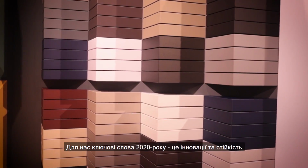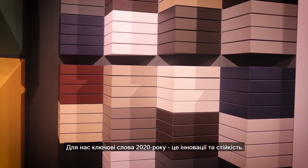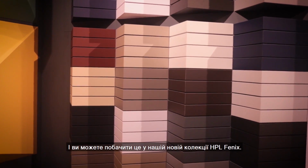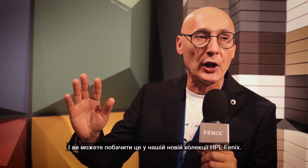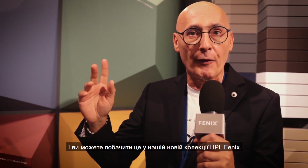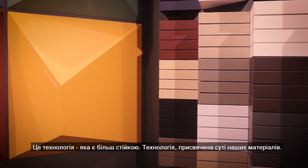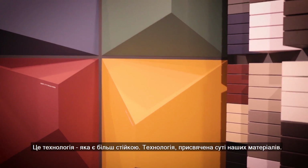Welcome to Sicam 2019 at our Fenix and DARPA booth. For us, keywords for 2020 are innovation, sustainability, and you can find this in our new collection for both HPL and Fenix that is named Bloom. Bloom is a technology that is more sustainable and is a technology dedicated to the core of our materials.